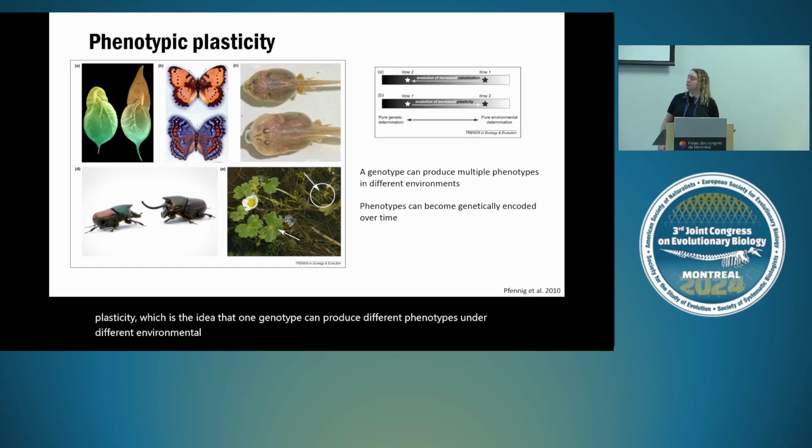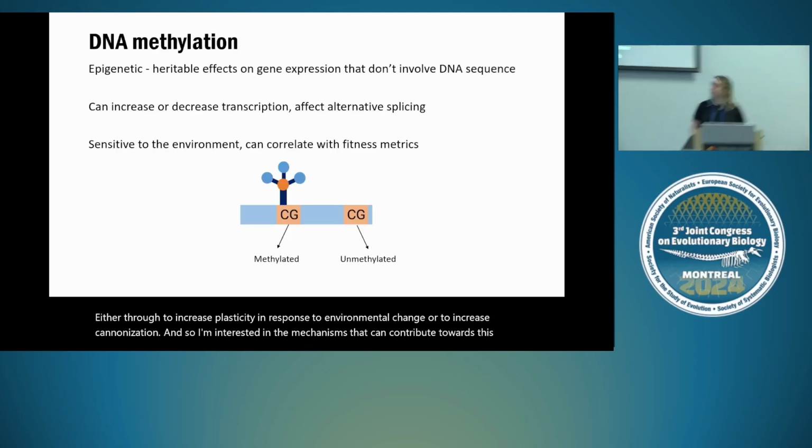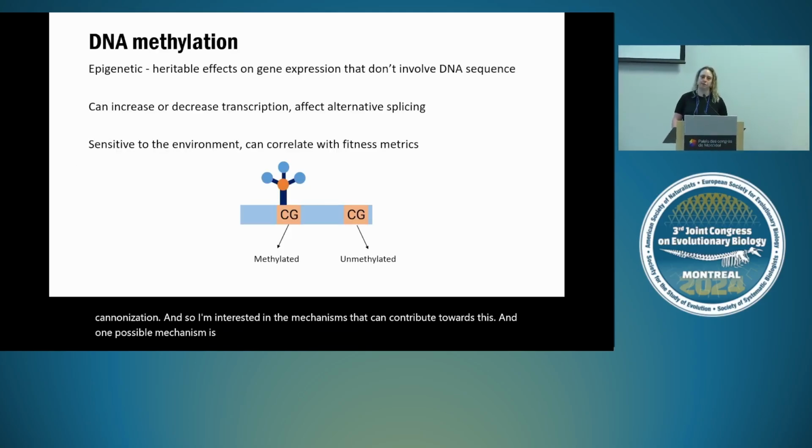Recently I've become increasingly interested in the idea that plasticity can evolve over time, either to increase plasticity in response to environmental change or to increase canalization. So I'm interested in the mechanisms that can contribute towards this. And one possible mechanism is DNA methylation.